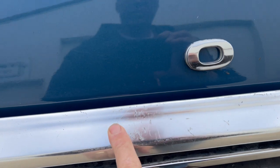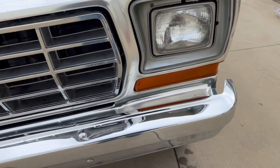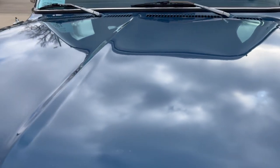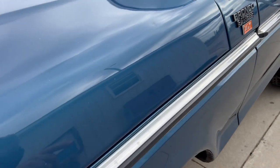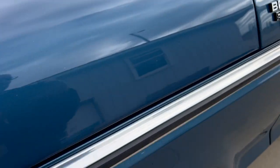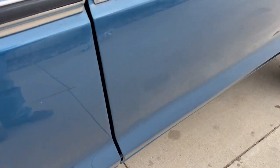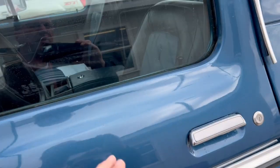Grill, I'd say the grill shell's original, which yes has a few scratches in it, but you'd rather have an original one than an aftermarket one. Had a repaint at one time, really good job on it, got a really good shine to it. There's one little spot that got nicked right there, maybe a little scrape. Ain't many. I kind of went around it with my taking pictures, and all the glass is good.